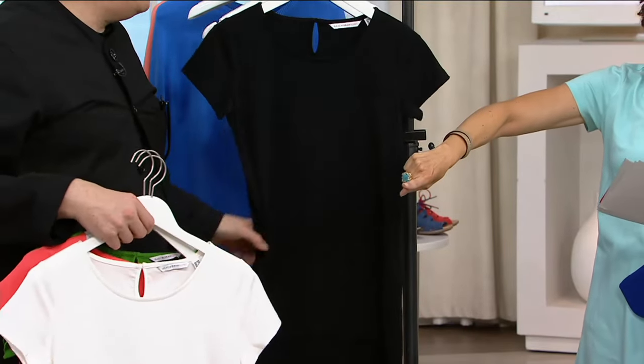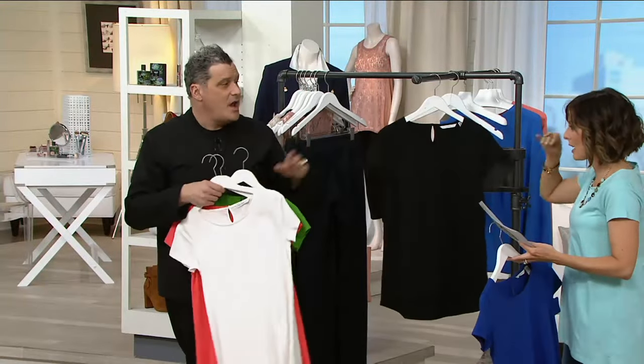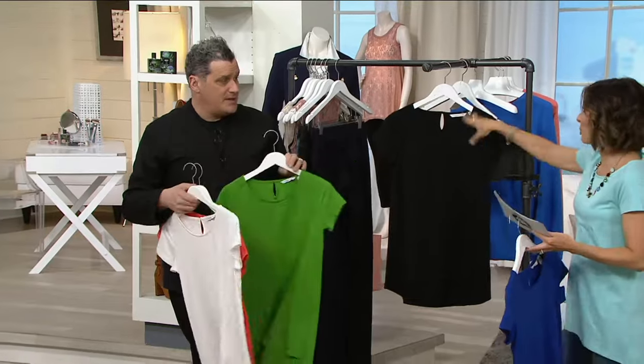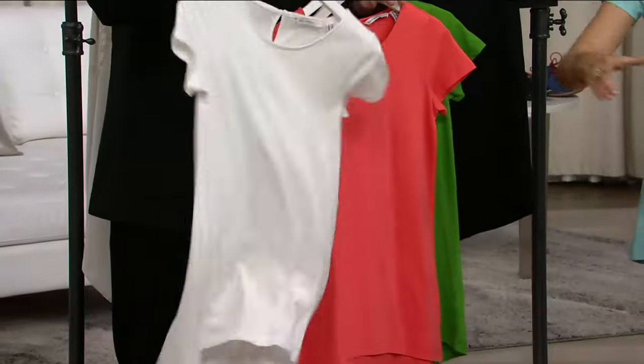This could be an evening top, by the way. It can, absolutely, with loads of jewelry and black palazzo pants, pearls, or something. White is an option. It's what Deanna has on, so there's your white. And then I went with what we call Island Breeze.